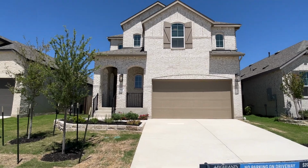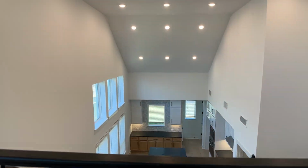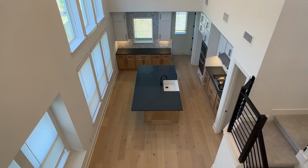If you're looking at homes around $500,000 that have lots of windows, tall ceilings, and great design upgrades, then you'll want to see this home. Stick with me for a great tour.